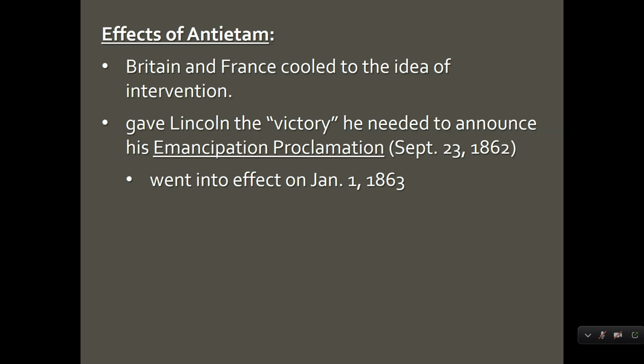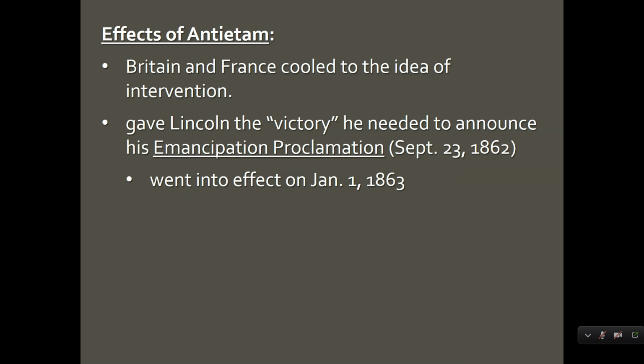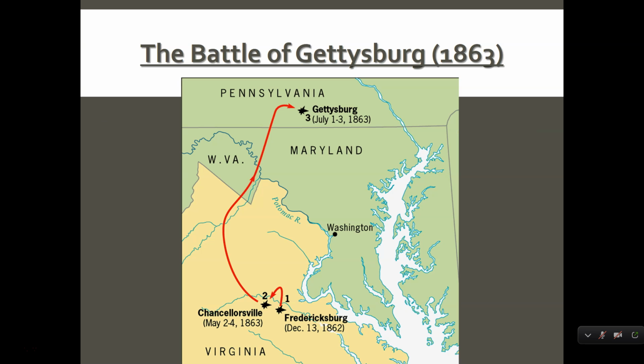So he's going to announce it in September of 1862, and it's going to go into effect on the first day of 1863. And we'll get into the details of the Emancipation Proclamation a little bit later. But again, the Battle of Antietam, that's where it's going to come from.